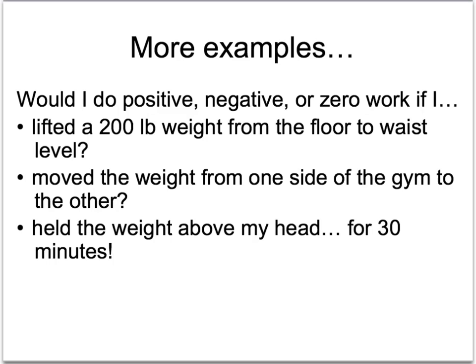Hopefully you paused the video and tried these examples. Now let's talk about them. I'm going to do some color coding. Let's call the forces blue, and I'll do all of my displacements in green. Delta x will be, looks like an E, in green. All right, first of all, I lifted a 200-pound weight from the floor to waist level. Well, if I lifted the 200-pound weight, as I was lifting it, my hands supplied a normal force upward. And the thing that I moved from the floor up to my waist, that would be a displacement upward. And if force and displacement are in the same direction, the work is positive.